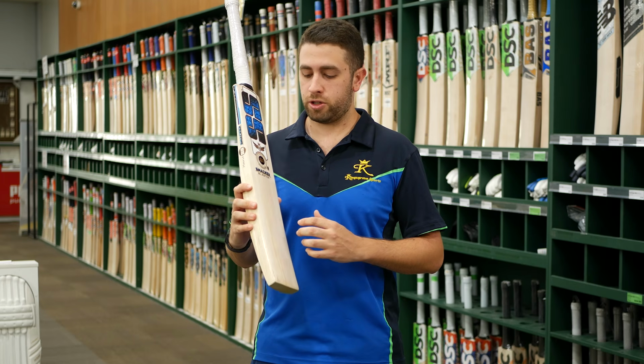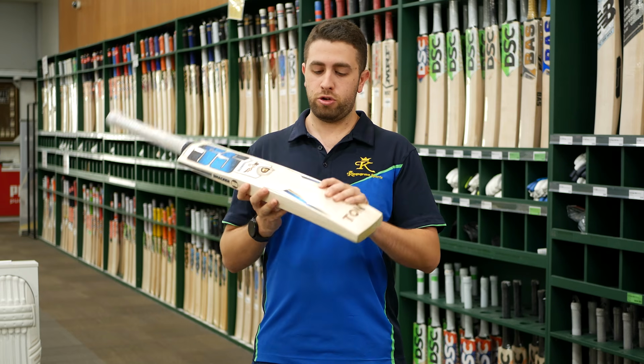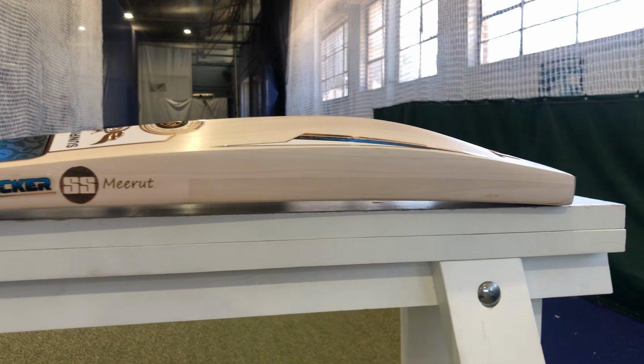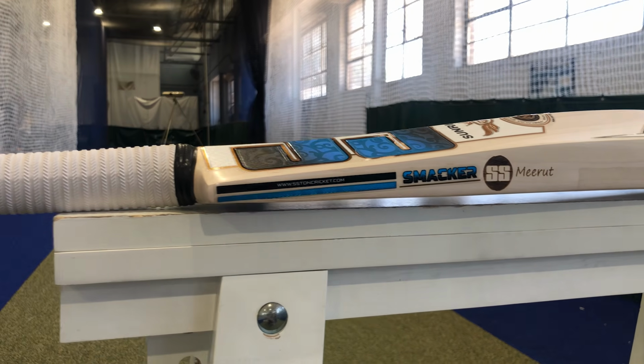But what you do get in this that you probably do have to generally spend a little bit more on is the size and profile that you get. So you do get that traditional subcontinent profile with that mid to lower swell. They're actually really full through the sweet spot as well. So there's minimal concaving, which is another really good feature that you like to see. So you get really good value for your shots.